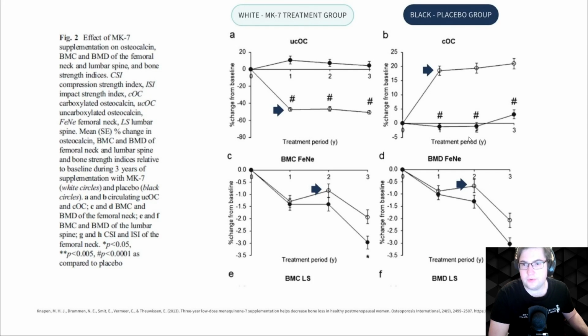So this is what the researchers found. The white represents the MK7 treatment group, and the black represents the placebo group. Let's go over the first figure, which is in regards to UCOC and COC, over a 3-year treatment duration. If they were taking MK7, vitamin K2, then their UCOC level decreased, and over the treatment duration, their COC level increased. This makes sense because you can tell vitamin K2 status by the UCOC and COC levels. As your vitamin K2 status improves, for example through MK7 supplementation, your UCOC level decreases and your COC level increases.